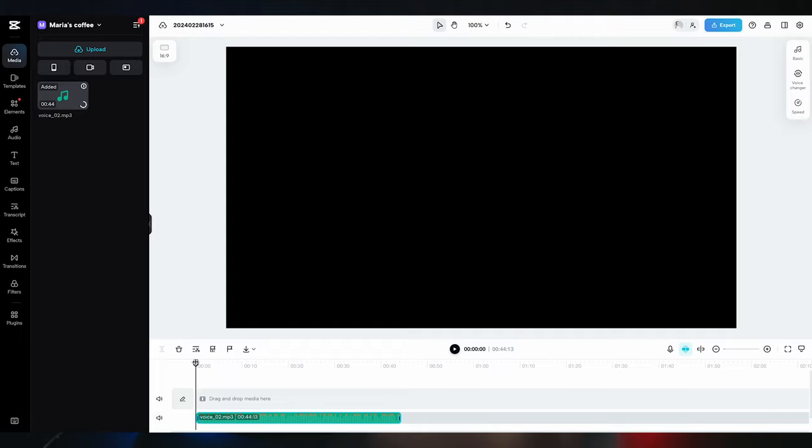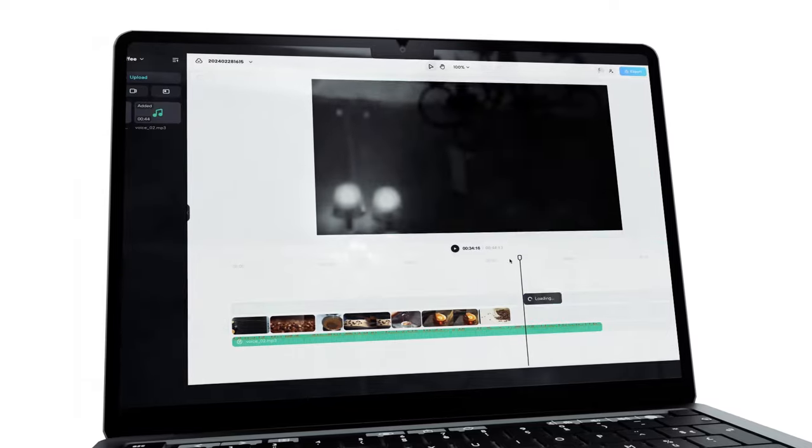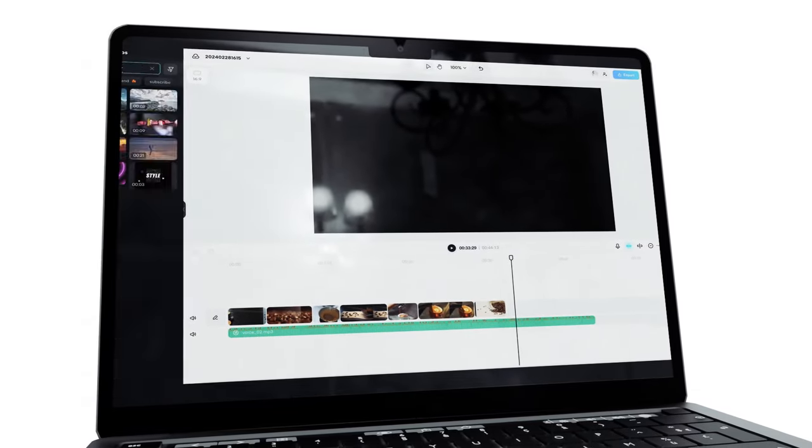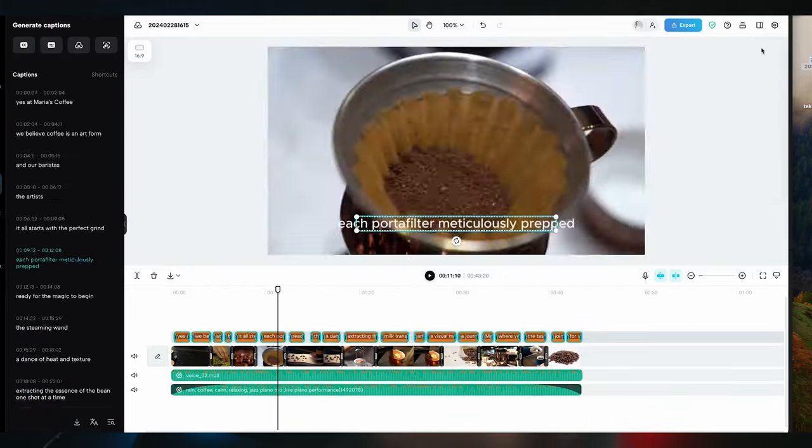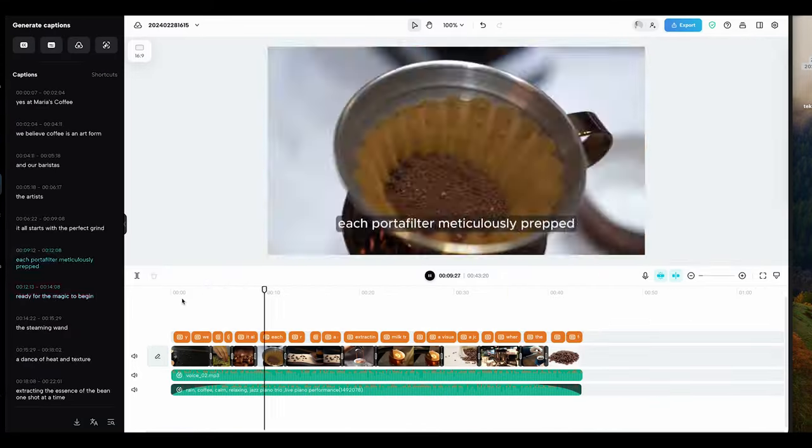Okay, so I throw my generated audio files into the timeline. I choose stock videos and add them to the timeline. Add music, automatically generate subtitles. Two hours later, and we're done?